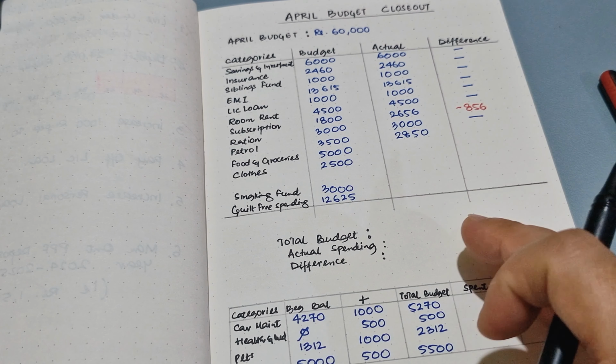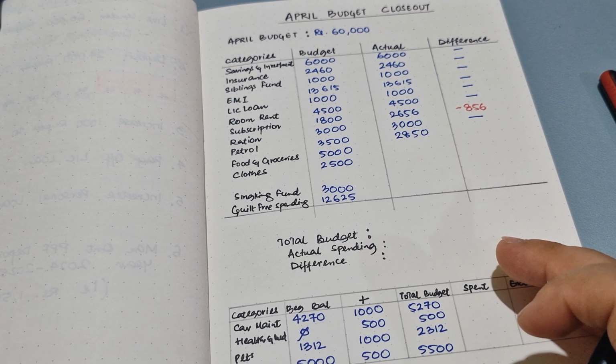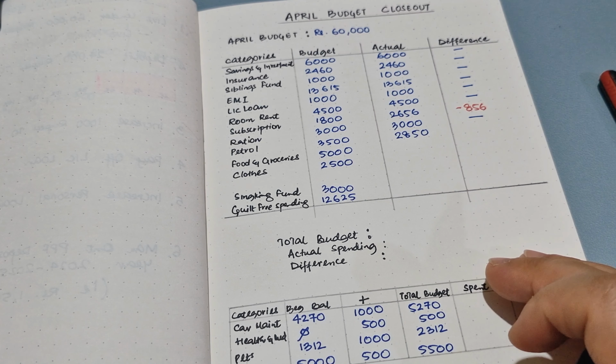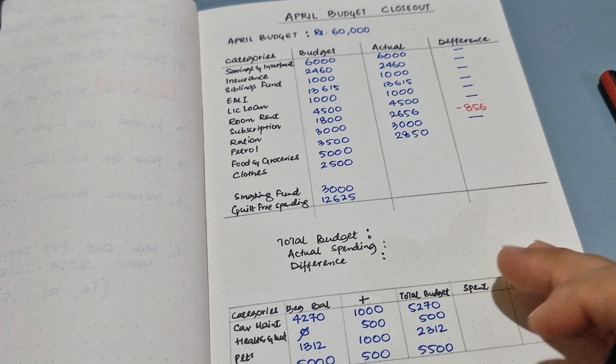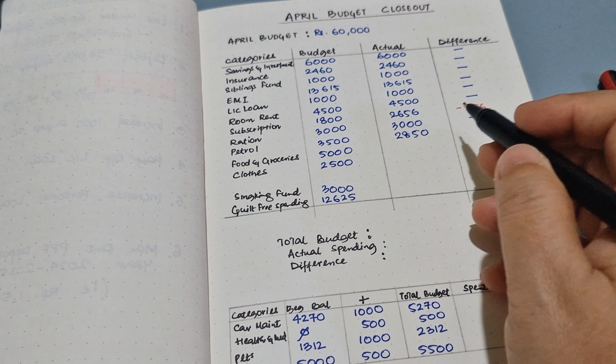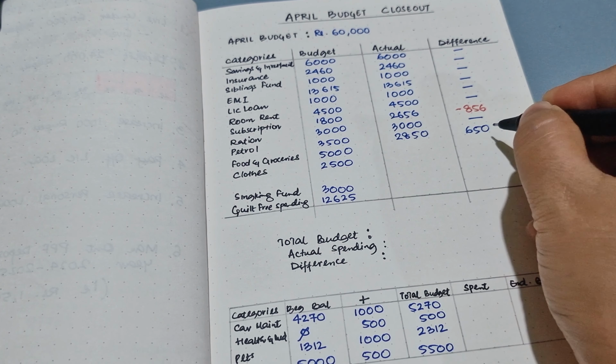So every time I do a budget closeout, I always think next month I'll put a little bit less than 3,500. But when I actually do the budget for the next month, there is a fear in the back of my mind. It's like, who knows, maybe I'll be needing 3,500, and so I end up putting 3,500 into the budget again. 2,850 minus 3,500 is 650, the difference.